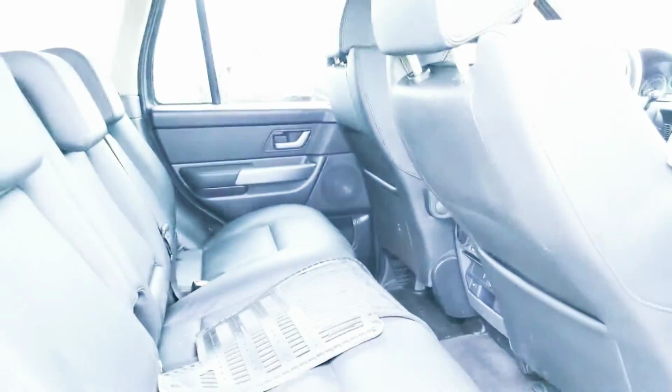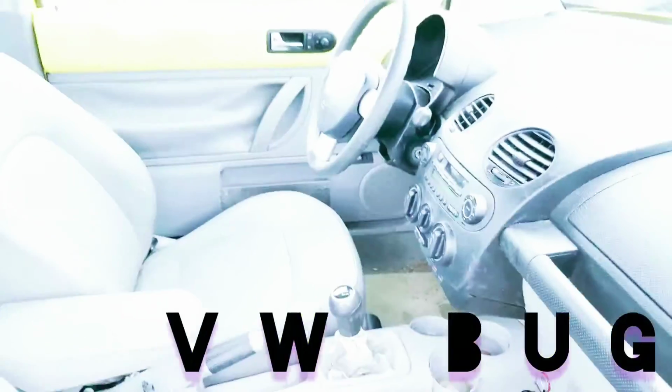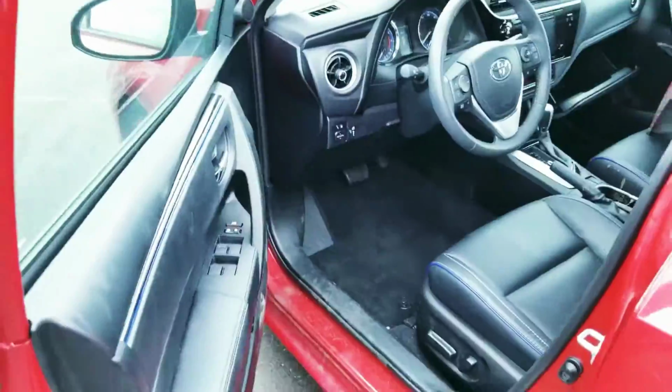Let's see if we can find some money. I usually open this glove box and see if I can find some. Oh, buggy. What's up, buggy? Yellow bug. Man, I used to remember on one of these silver ones, you know. Let's go move to the other one.